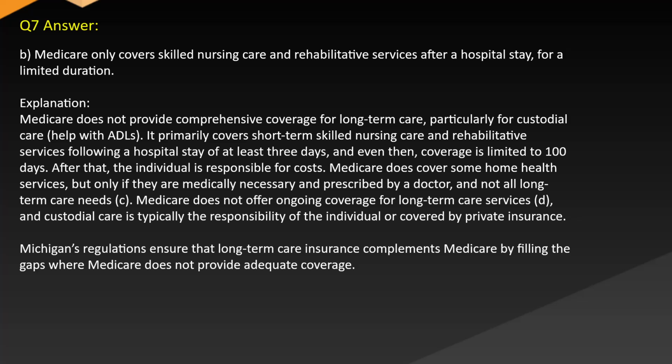Medicare does cover some home health services, but only if they are medically necessary and prescribed by a doctor, and not all long-term care needs. C. Medicare does not offer ongoing coverage for long-term care services. D. Custodial care is typically the responsibility of the individual or covered by private insurance. Michigan's regulations ensure that long-term care insurance complements Medicare by filling the gaps where Medicare does not provide adequate coverage.